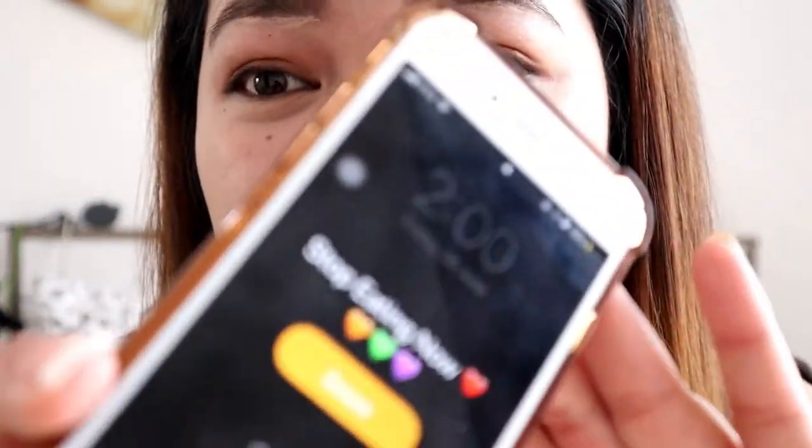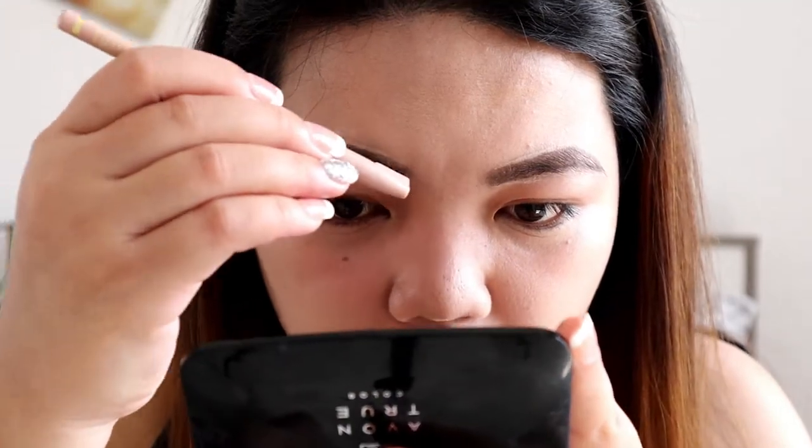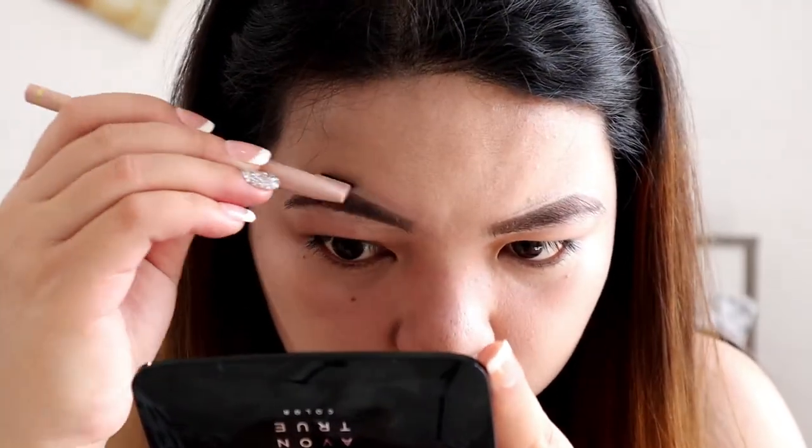My alarm went off. It says to stop eating, because I'm on intermittent fasting for my diet. I'm just eating once a day, so I need to stop eating for 16 hours straight. I can just drink water but no food at all. It's part of my diet. I think I'm gonna use another brush to blend it.